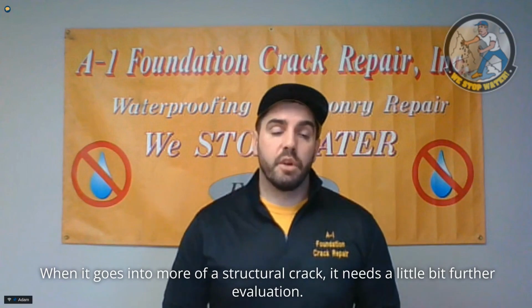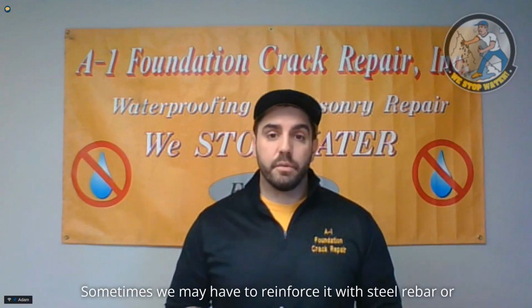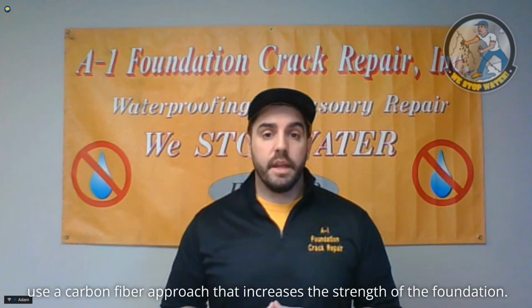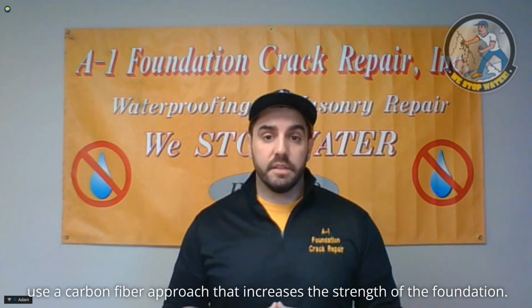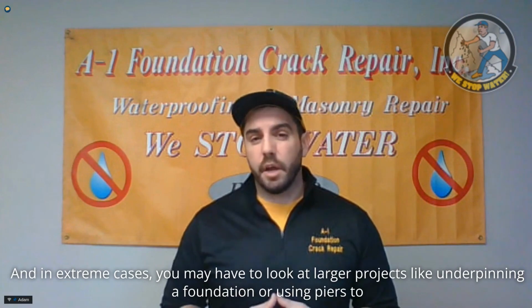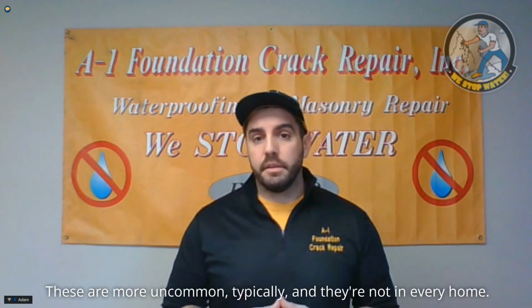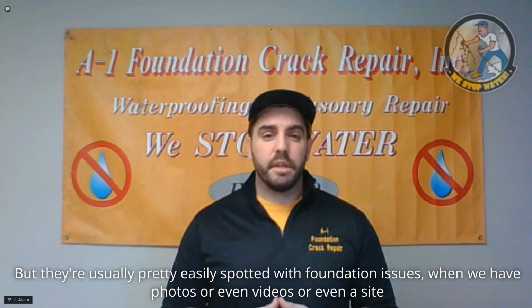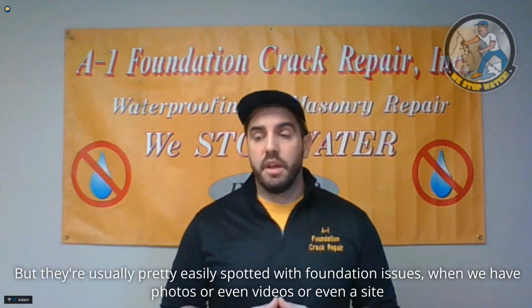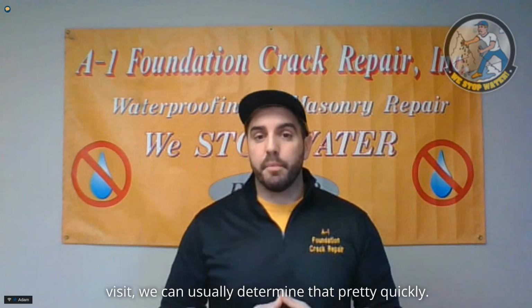When it goes into more of a structural crack, it needs a little bit further evaluation. Sometimes we may have to reinforce it with steel rebar or use a carbon fiber approach that increases the strength of the foundation. And in extreme cases, you may have to look at larger projects like underpinning a foundation or using piers to actually support the footing of the foundation. These are more uncommon typically, and they're not in every home, but they're usually pretty easily spotted with foundation issues. When we have photos or even videos or even a site visit, we can usually determine that pretty quickly.